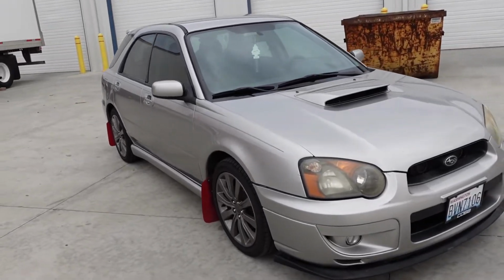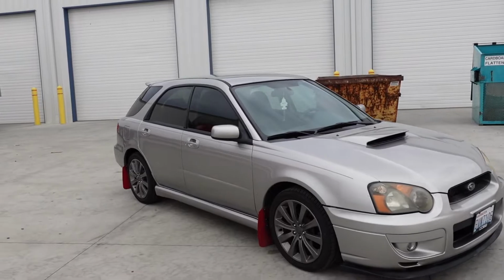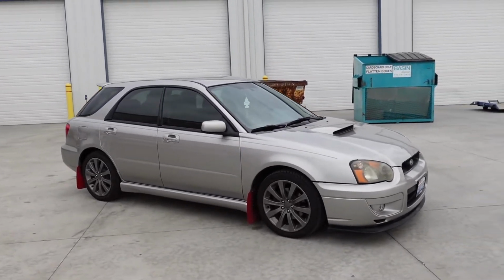I like it, I dig it. Yeah, it's not a sedan or an STI, but hey, it's different. So let's see what we're gonna do with it. I'm gonna go meet up with my homie Adrian. He owns an 05 Subaru STI sedan, and we're gonna go meet up and wash him and clean him up real quick. So stay tuned for that.